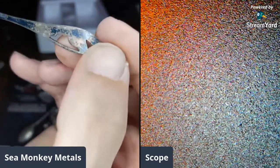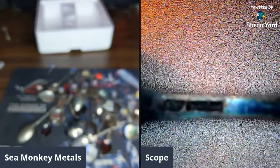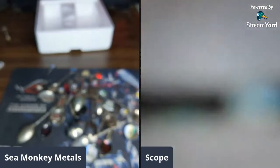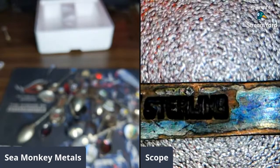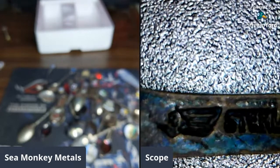All right, so this one does say something on the back. It looks like it says sterling. I'll have to get that closer. There we go. Yeah, all these for 20 bucks. I wasn't going to complain.